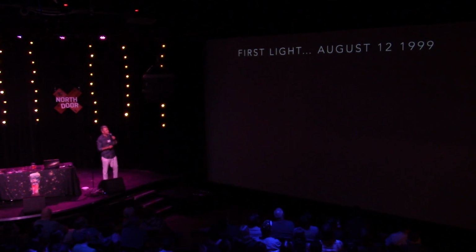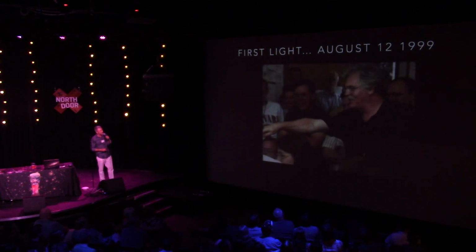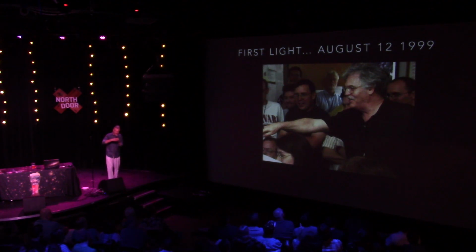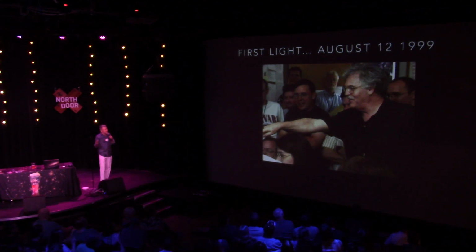But eventually we got to the point where everything checked out, and we had to open the sunshade door. And that was the 12th of August, 1999. And here we all are. I don't know why, but we were packed into the tiniest room in the Chandra control center, where the data feed was going to come in when we opened the sunshade door. This was the last piece of hardware between the X-rays from the universe and our detectors in Chandra. And we were going to open that, and we did.